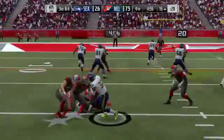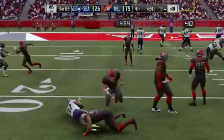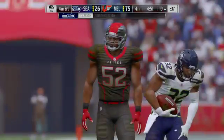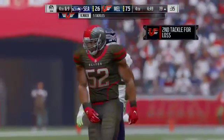And they'll try the ground game here with the running back. And they'll lose yardage here. Knocked back to the 19-yard line. It's a loss of a full 3 yards, and it brings up 4th down.